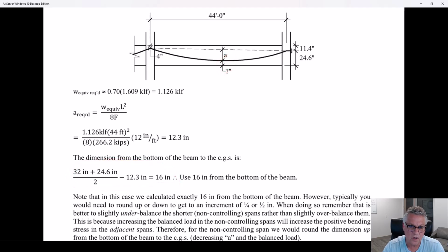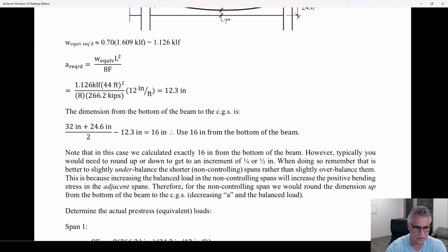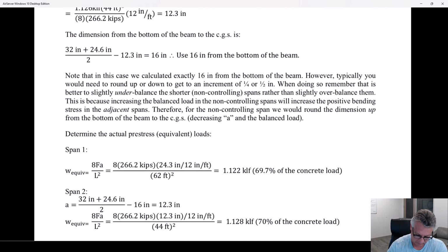So a good starting point, not necessarily guaranteed to work, but a good starting point. That's what design is. Design is taking a good educated guess at a starting point and then analyzing it to see if it was a good guess or how good a guess. If it wasn't that great of a guess, we adjust. But that's what design is.